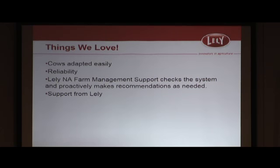A couple little bolts here and there, but nothing major. Everything's been working good. And then they have management support, where Lely will go onto your computer with TeamViewer and take over. They'll look at the numbers and the settings that you have, and say, hey, you can improve this number, or you can change this number to improve your operation. Ours is Dan Mihawk, who's sitting right there in the third row, and he does a very nice job for us. He'll pop up a little sticky note on the computer that says, hey, you might want to check this cow or check this setting. And the third is we get good support with Lely.